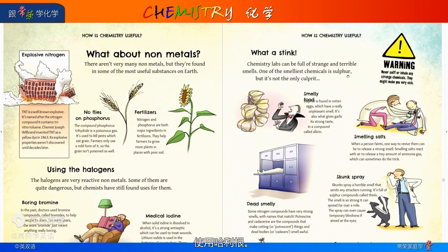Using the halogens. The halogens are very reactive nonmetals. Some of them are quite dangerous, but chemists have still found uses for them. Boring bromine. In the past, doctors used bromine compounds called bromides to help people to sleep. For many years, the word bromide just meant anything really boring.